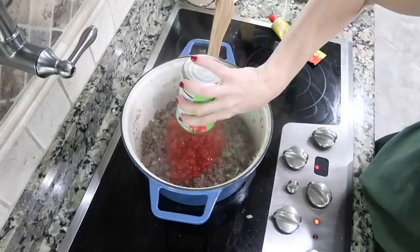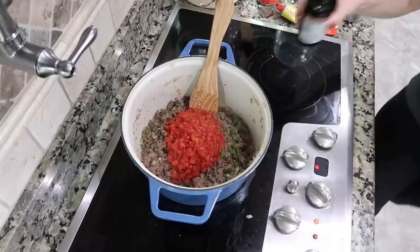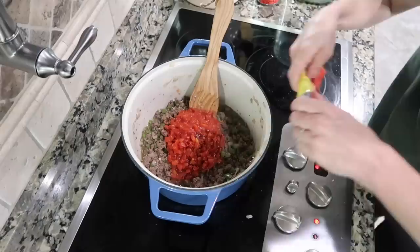One can of diced tomatoes. I have petite diced. 1 tablespoon of Worcestershire sauce. 3 tablespoons of tomato paste, and I'm just gonna do whatever is left in here.